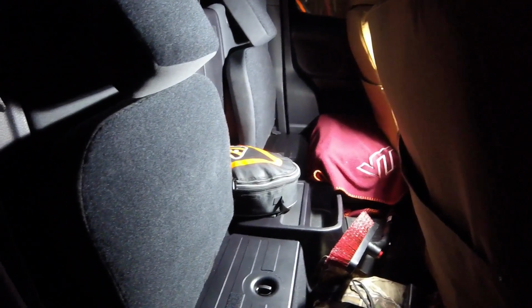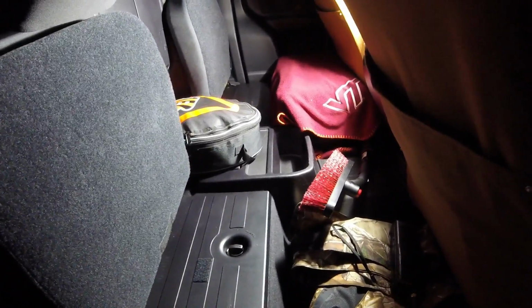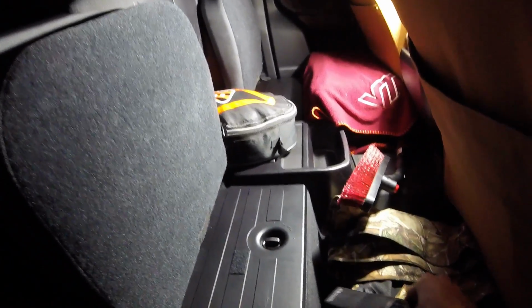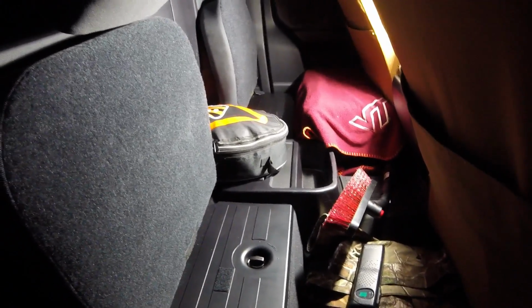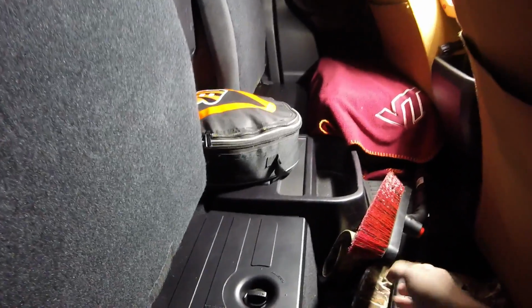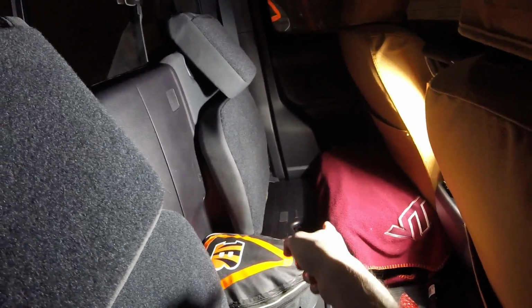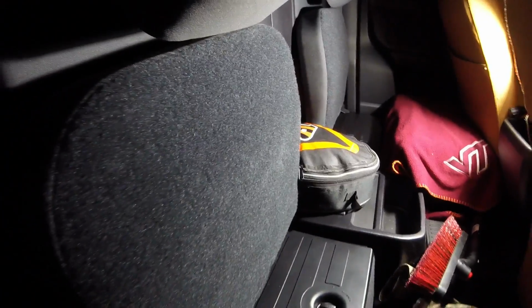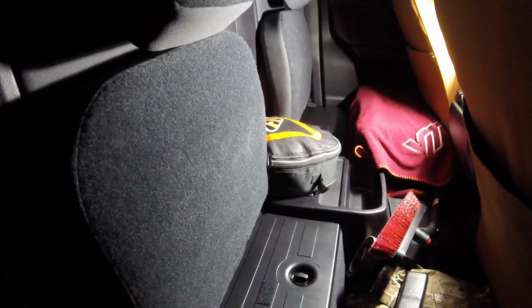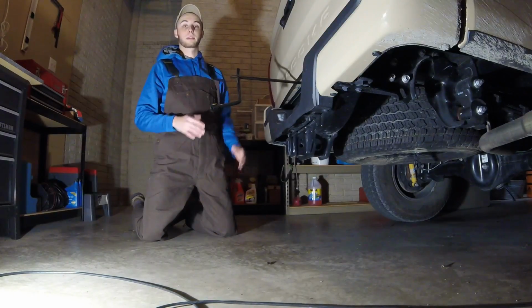So here's a look behind the seats of my truck and the way I keep everything. Here's an extra jacket and a set of overalls. I also like to keep my handheld CB. I haven't officially mounted one in my truck yet, but that is a nice substitute. Also an ice scraper, my toolbox, and a blanket. In that storage area, I keep my tow strap and my ratchet straps. Here's my emergency bag, and on this side obviously is your jack. Now, in my opinion, one of the biggest things that people overlook is their spare tire.